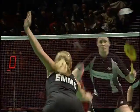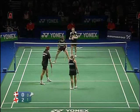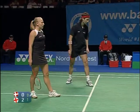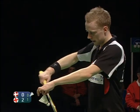Do, Darren, but what do you think the Danes are trying to do? Are they trying to speed up the game or slow it down? They're trying to get Gail away from the net, but at the moment she's been too dominant. The English tactics seem to be working well.